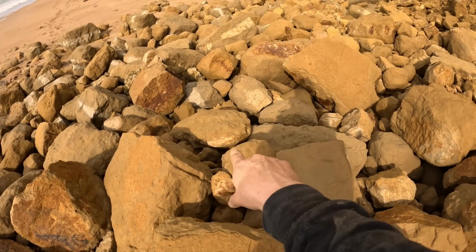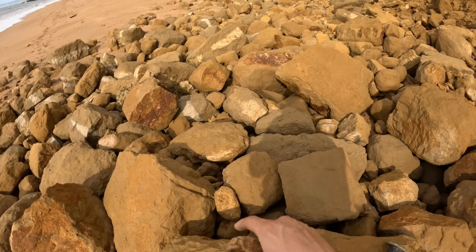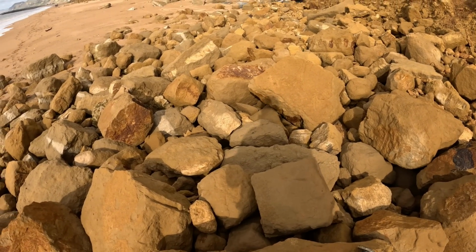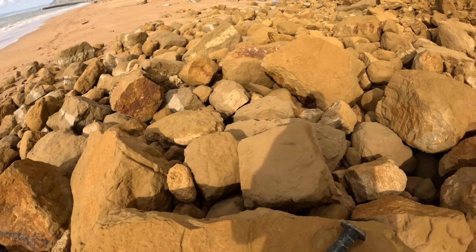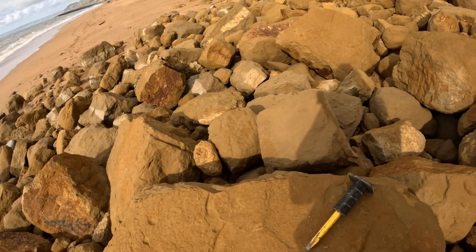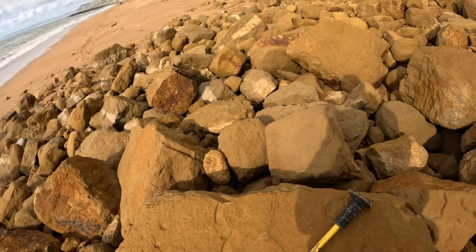Yeah, oh, another Megaloceterus sat there as well. That's about the 5th one I've seen that size here. So if you want one, come and get one. There's plenty here. But be warned, they're extremely heavy.